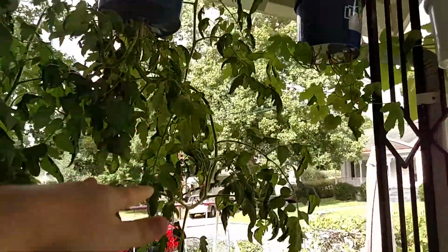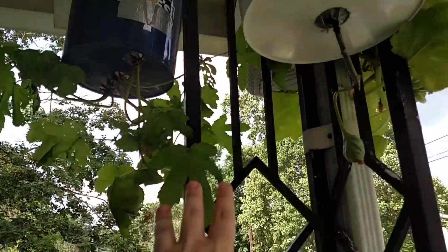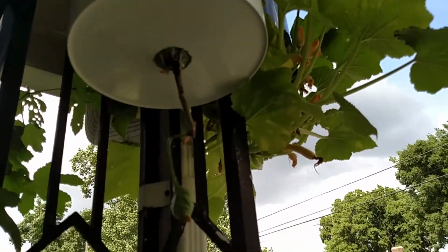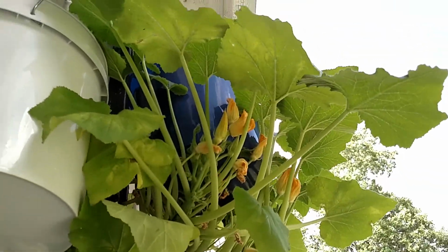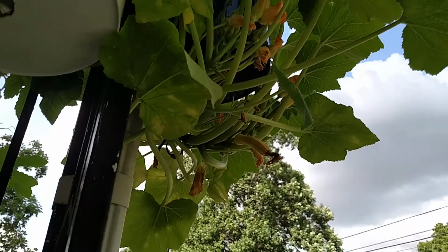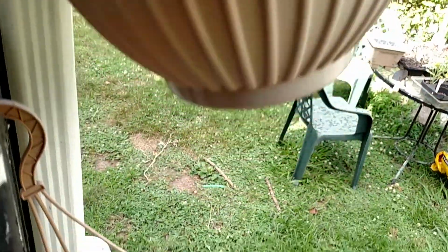These are my wacky upside down planters. I've got tomatoes and I'm trying to move up here. I've got okra. This is my pepper plant that broke off. I don't think it's coming back. I was keeping my fingers crossed for it. And then I've got a yellow squash around the front here, which is starting to form little yellow squash babies.